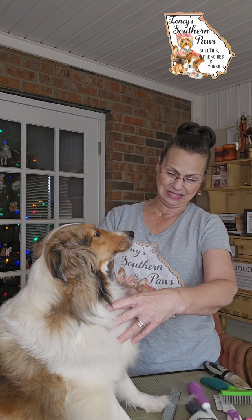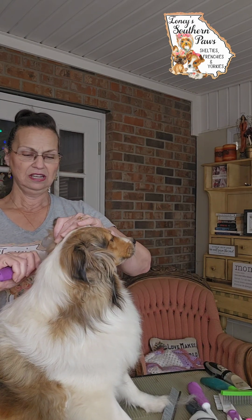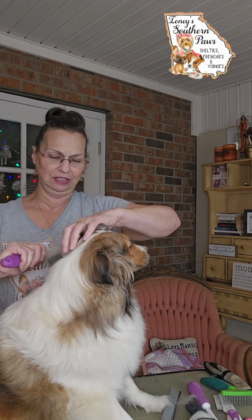She's being such a good girl. But this is Dottie's pre-delivering groom, and as you can tell, she's not very matted at all. She's looking pretty good. You can tell that this mama takes good care of her.